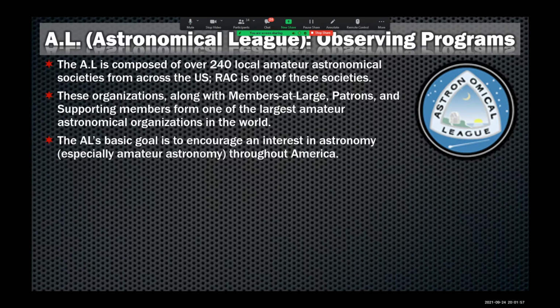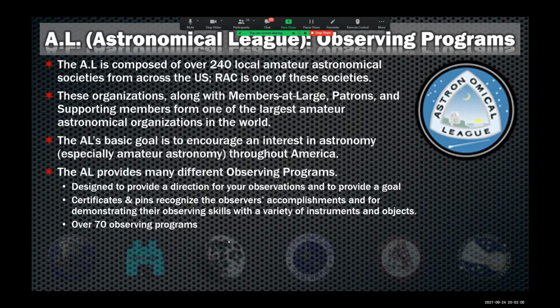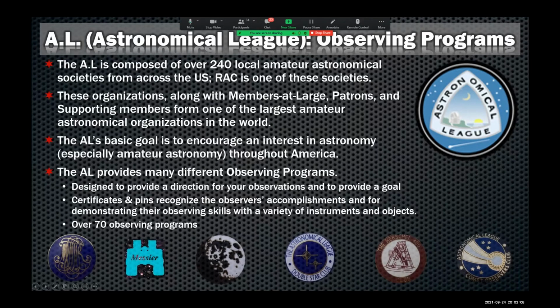Their goal is very similar to RAC's, and that is to encourage interest in astronomy, especially amateur astronomy across America. One of the things that I love about the AL is that they provide many different observing programs. There's a lot more to the AL, but I think the primary benefit for our members is these observing programs. I like to think of these as kind of the Boy Scout or Girl Scout approach to things, where once you complete a certain program, you get some sort of certificate, a pin, a badge, etc. They're designed to give you direction for your observations and provide you with a goal.